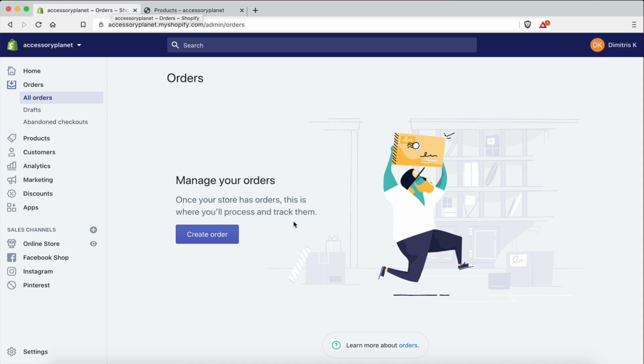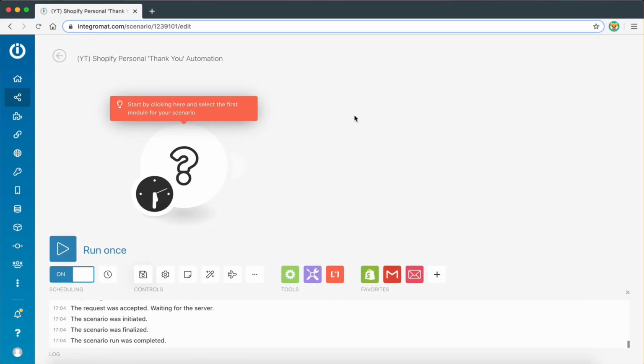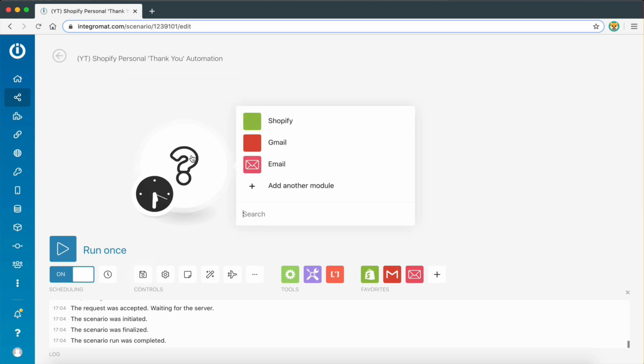And the tool that I'm going to be using in order to achieve that is, of course, my favorite integrations tool, Integromat, right? Integromat.com. It's an amazing service that allows you to integrate different applications, different services together. And Integromat has a Shopify module, which is able to extract information from an order once an order is placed on your store, and we're going to be integrating that with an email module.